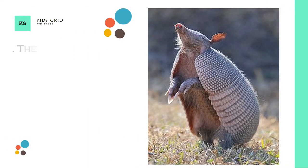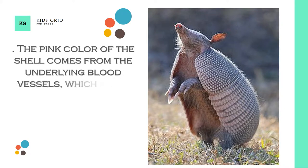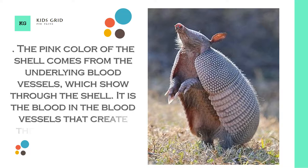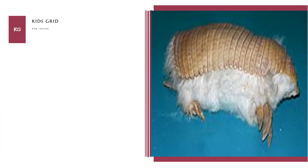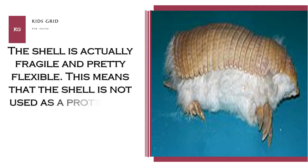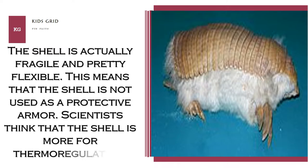The pink color of the shell comes from the underlying blood vessels, which show through the shell. It is the blood in the blood vessels that creates the pale rose or pink hue. The shell is actually fragile and pretty flexible. This means that the shell is not used as protective armor. Scientists think that the shell is more for thermoregulation.